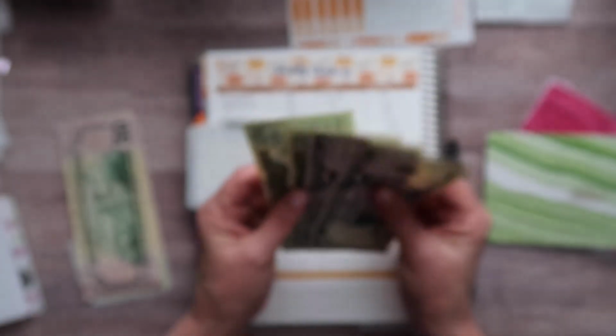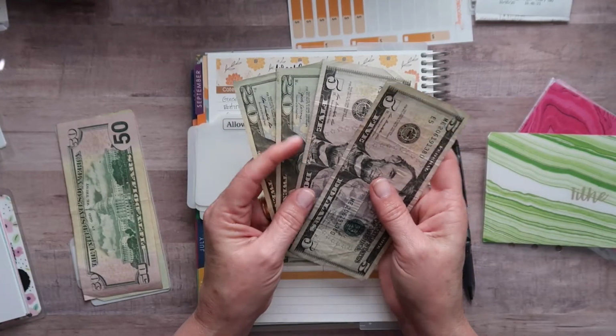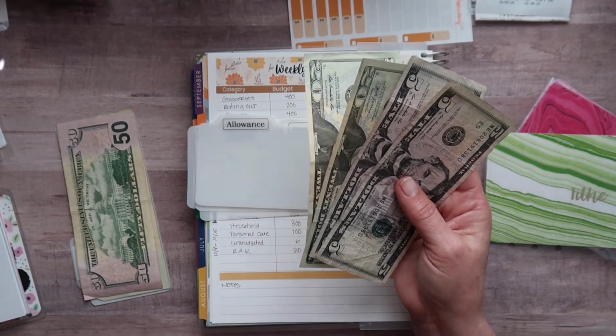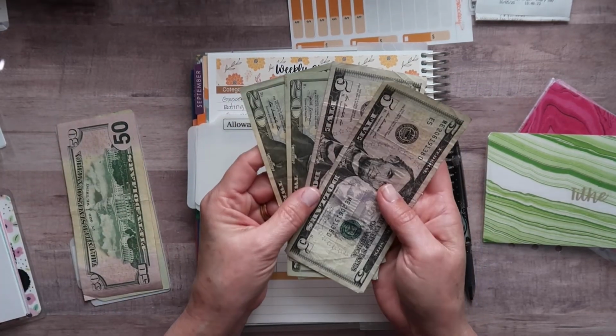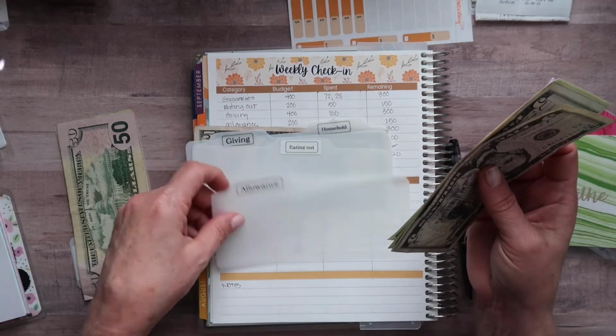For eating out, I hopefully have 50. It was a little confusing when I did my cash stuffing because I was $20 off. I have yet to find it, so I think I either didn't take that money out of the account or I spent it and didn't track it. I'm not really sure. So $50 for eating out.